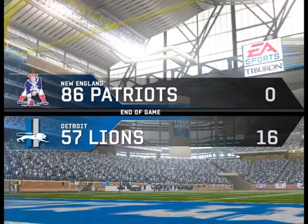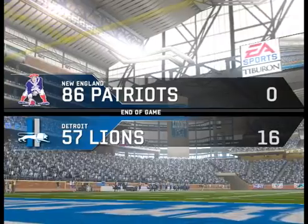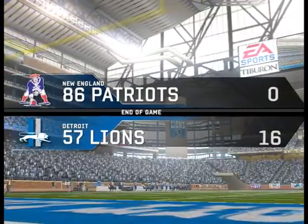Not much of a contest as the point differential is 2 touchdowns. 16, the away team. Nothing.